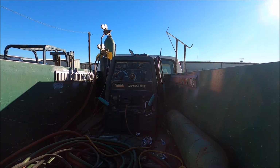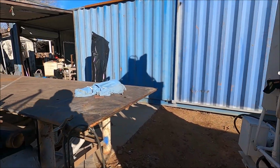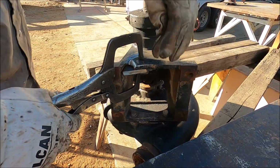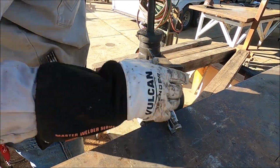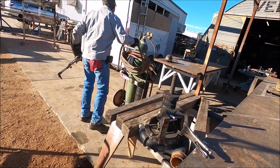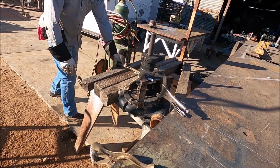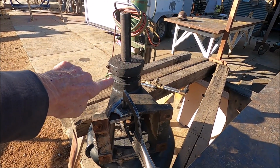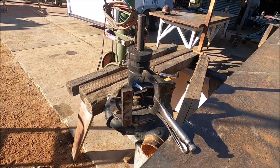This seems to be a pretty sweet welder on the truck here. What he's doing right now is putting the backing piece on, and he's just getting ready to preheat this some. His concern is this packing gland nut for the shaft that goes into the water pump there.